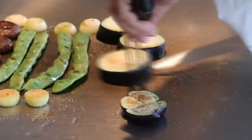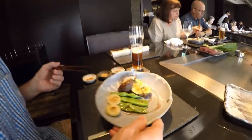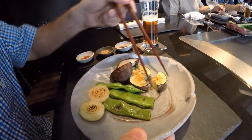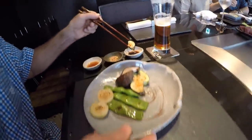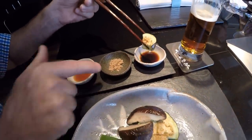So he's cutting the vegetables right now. Oh yeah, I want one of those knives. It's the sharpest knife ever. So here we go, the teppanyaki vegetables. Oh boy. Let's start with the eggplant, shall we? Hot off the grill. And he recommended the eggplant and the mushrooms to go into the shoyu or the ponzu, which is a vinegar dressing. And then salt for the other two.